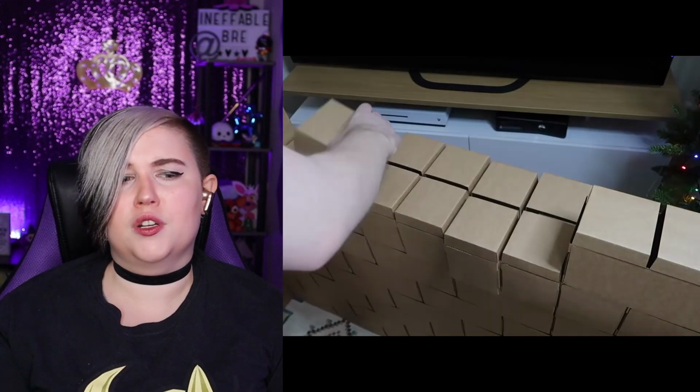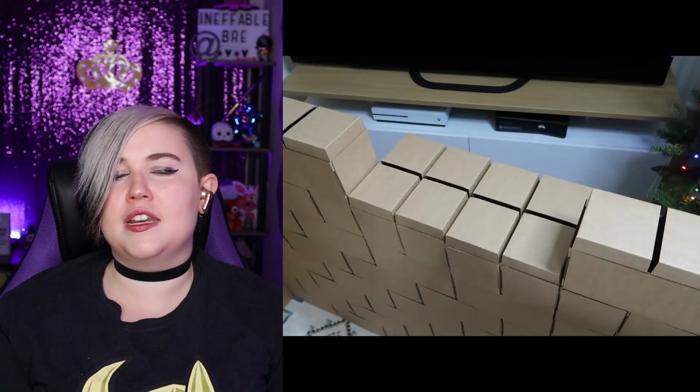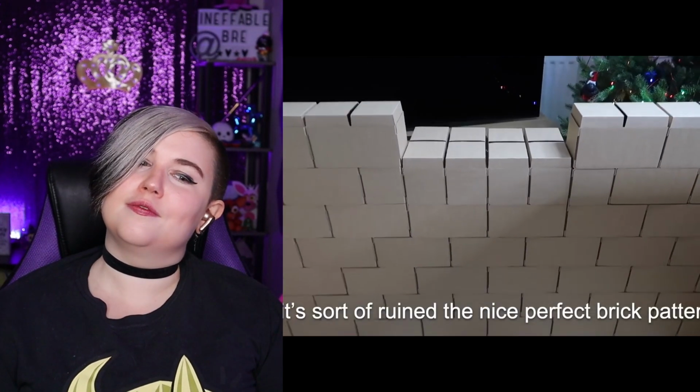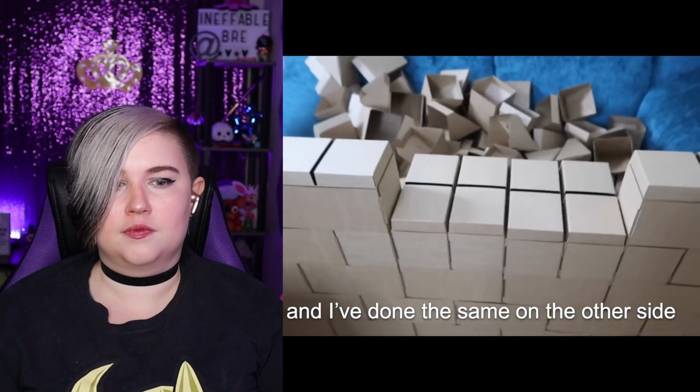I made windows. Windows are good. Facing bricks and doubled them up underneath. Are you gonna put anything inside for the kitties? Nice perfect brick pattern. It was a really sturdy windowsill, and I've done the same on the other side.